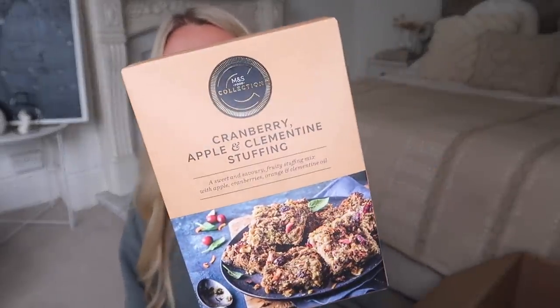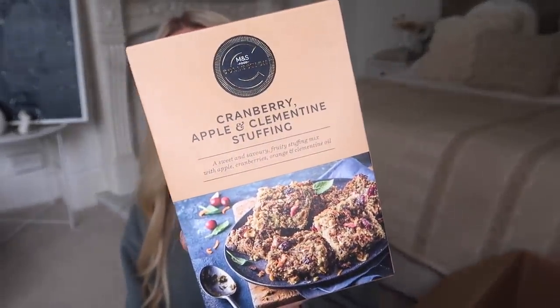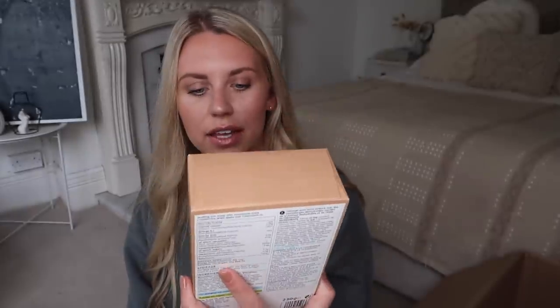And speaking of indulgent food, if we're having a Sunday cheese board, I picked up this chutney, spiced apple and pear, and then this for our roast dinner, I picked up cranberry, clementine and apple stuffing. Love. In fact, one of the favorite things for a roast dinner, okay, number one has to be Yorkshire pudding, always. Number two, I really like stuffing.